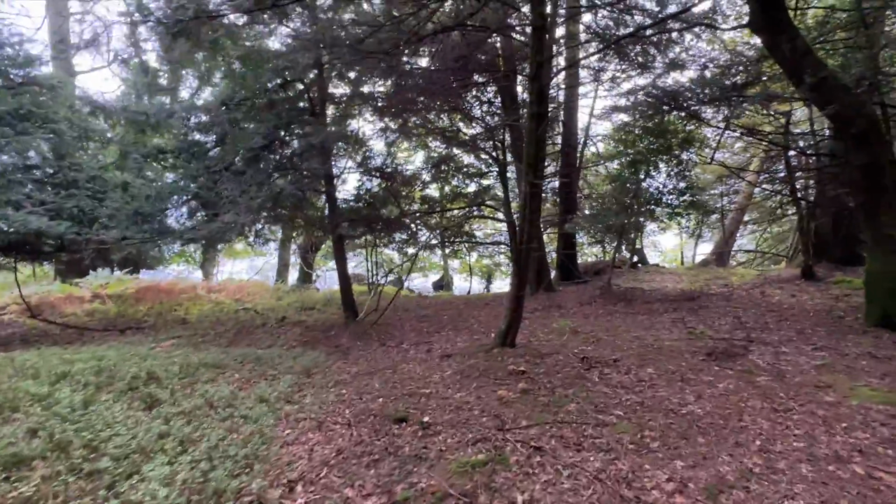More landing spots there as well. So yeah, plenty of places for you to camp the night, or spend the night at least.